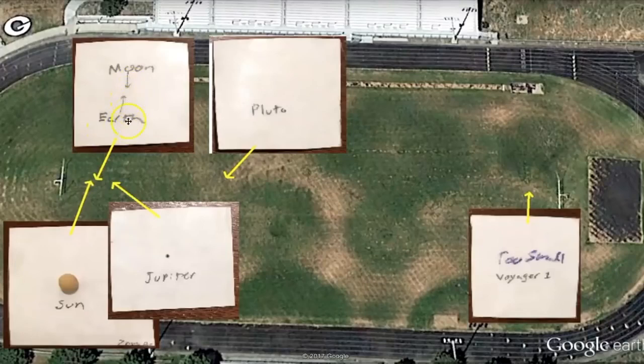Okay, this is a video from Cody's lab, and I'm just going to show you real quick the map. He mapped out the scale. He's trying to find the nearest star, and so he used a football field, and the sun and the earth and the moon were right here at the ends of these two yellow arrows. That's how close they are together. That's the sun, the earth, the moon. And then you have Voyager over here, supposedly, and Pluto right here. So this is the scale he used to show us how close things are.